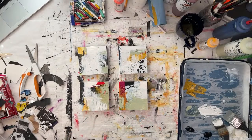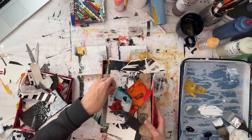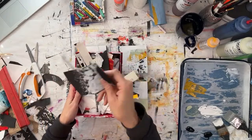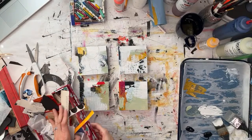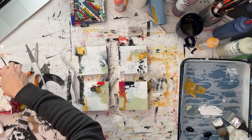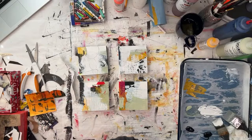Let me get my other box of collage paper. Tend to keep two boxes. The one on the right has bigger scraps in general, and this one has smaller scraps. Some of these things obviously are in the wrong places, but it gives me a general sense of where I want to put things.